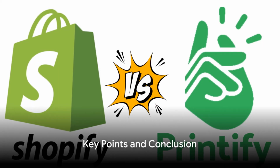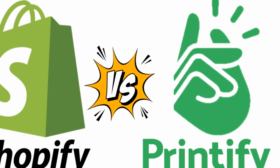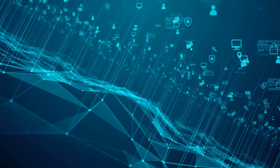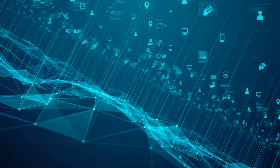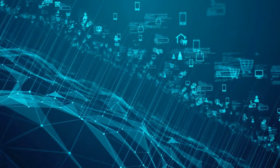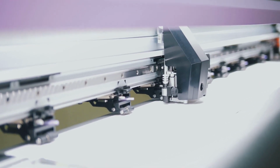Let's recap the main points about Shopify and Printify. Both platforms offer unique advantages that can propel your e-commerce business to new heights. Shopify, a renowned e-commerce platform, provides an all-in-one solution for online stores. Its user-friendly interface, extensive app marketplace, and robust customer support make it a top choice for many e-commerce enthusiasts. However, it does come with its downsides, such as higher costs and less flexibility in product sourcing.